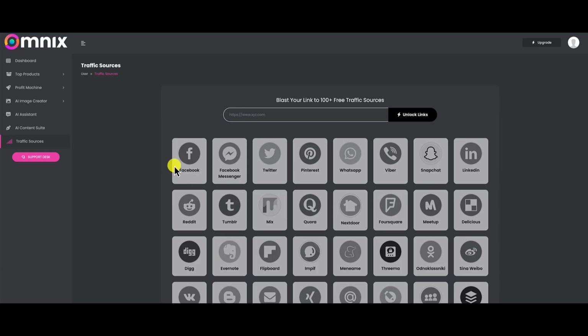All right. So let me just show you how this works. So you're going to create your page, right? Using your profit machine. So you can get that URL and you're going to come over here. You're going to paste in the URL. I don't have one, so I'm just going to type in Google. And then you're supposed to unlock links. So when you look at this, you think, okay, if I add in my URL, it should automatically blast it out to these 100 free traffic sources. That is not the case.